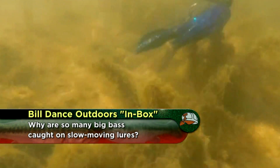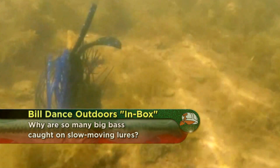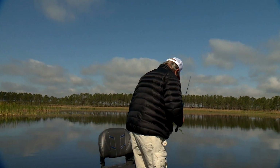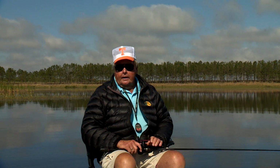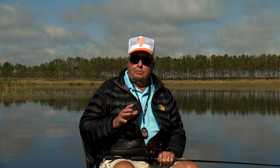Toodaloo. Why are so many big bass caught on slow-moving lures? That's a pretty good question. Well, there are two key reasons. Largemouth bass are not tailored to long pursuit, meaning they're not going to do the 100-yard dash to get a snack. And secondly, and perhaps most importantly, is limited strike speed.